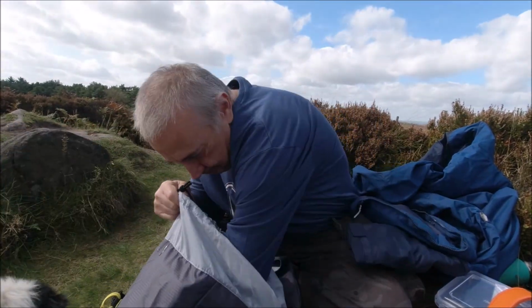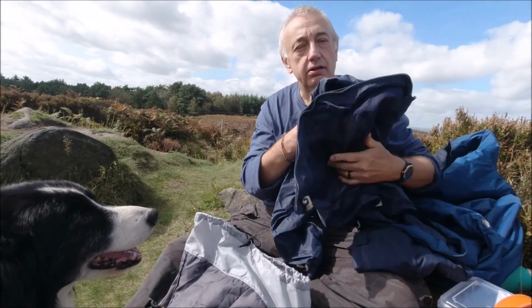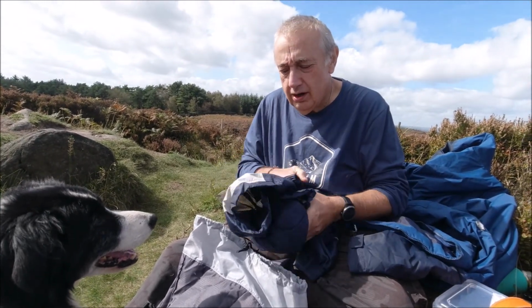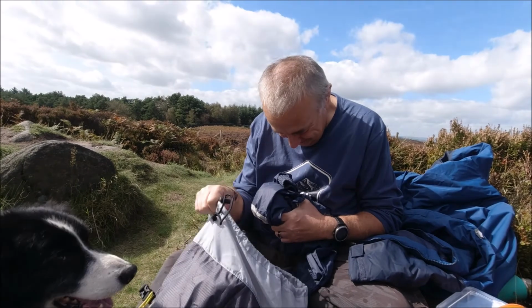And then, in case it was warm and I didn't want to wear my thick waterproof, two waterproofs. So you've got two coats, a fleece. You need lessons in how to pack, or what to pack. What's the point of having a big rucksack if you're not prepared and got everything in it? Fine.